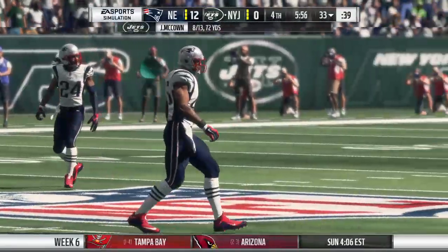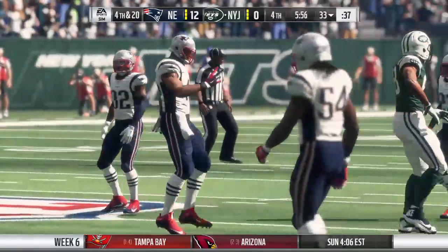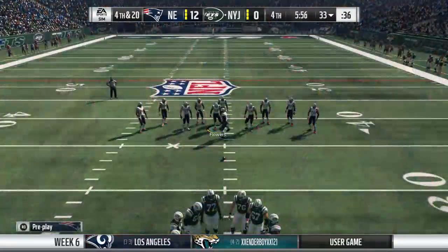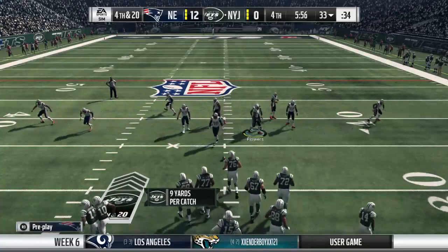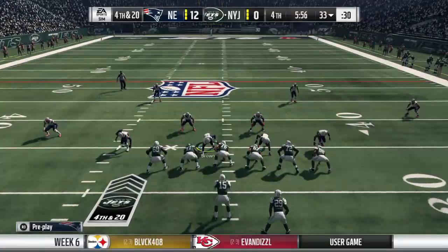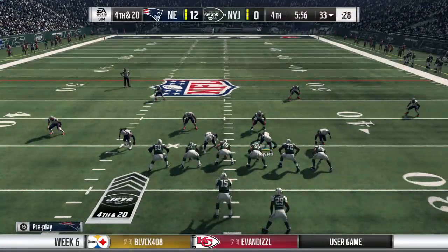And this is going to be incomplete. They always say that real estate is about location. Well, guess what? When it's a slant route, the quick ones, timing, timing, timing. Got to be able to lead your man with the football. And the timing was off right there, threw it behind him.